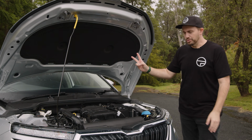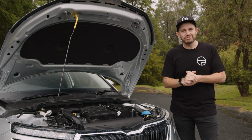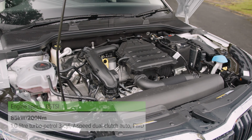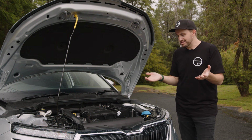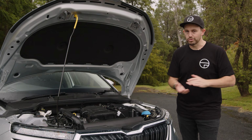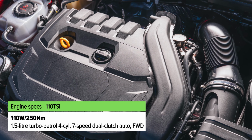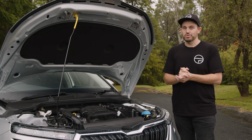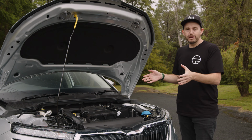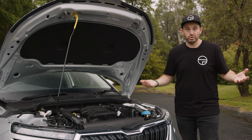As I've already alluded to, there are two engine options available in the Skoda Kamiq range. This one right here is the small one, the 1 litre 85 TSI as it's called. You'll see the power and torque figures on your screen now. It's a 3-cylinder turbo petrol engine, and I actually think that it's a pretty characterful little thing. A bit gruff and grumbly though, so if you want more refinement, then you're better off spending up on one of the top 2 specs with a 1.5 litre turbocharged 4-cylinder engine, and that is a much smoother and much more responsive engine with more power and torque as well. Now, all versions come with a 7-speed dual clutch automatic transmission, and they are all front wheel drive, so that could make your decision for you.